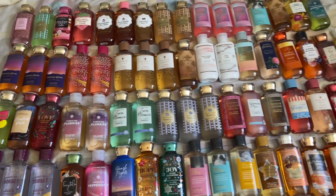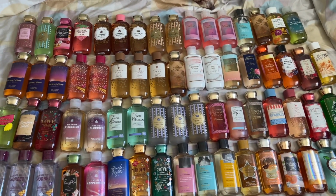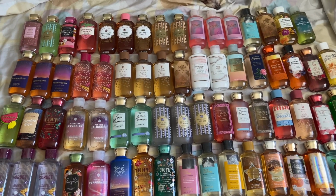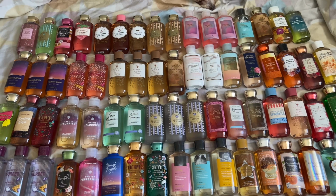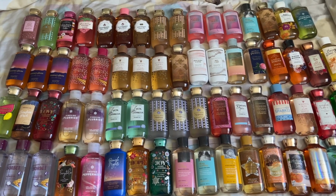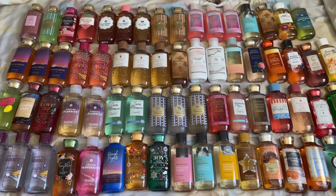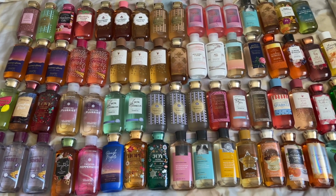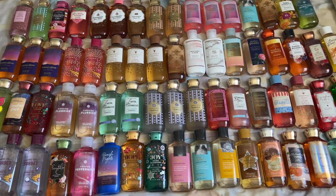I am almost positive that this is all my shower gels. I did not think I would have this many. I wasn't really that big of a collector of shower gels, but I guess I was lying to myself because this is a lot. I do see a lot of duplicates, so I'm going to put a lot of them in storage so I can make room over here. So let me just go ahead and get started.